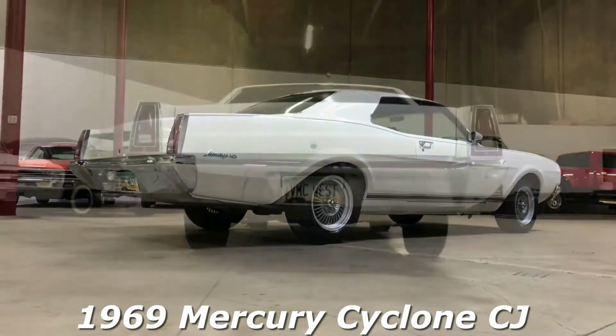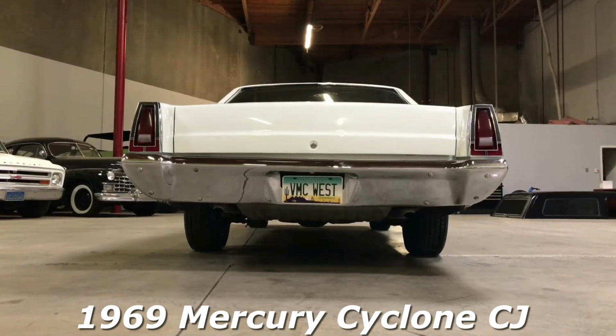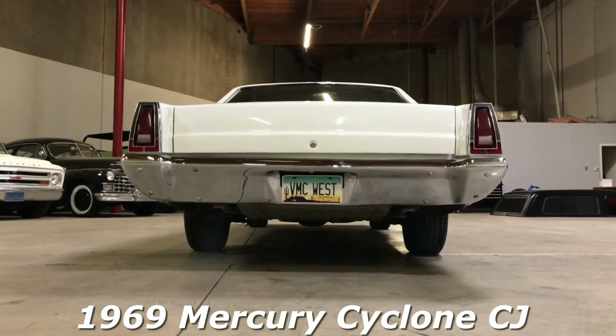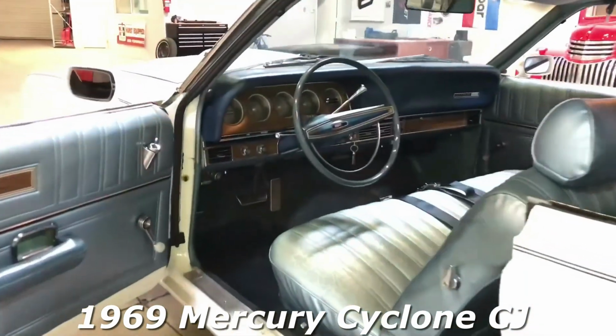Mercury didn't have the same youthful marketing appeal as Ford or Dodge, which hurt the Cyclone's popularity. But for performance per dollar, it was one of the best bargains of its time. It had minimal frills but maximum muscle, a true street sleeper. Many came with functional ram air scoops and bold side stripes.